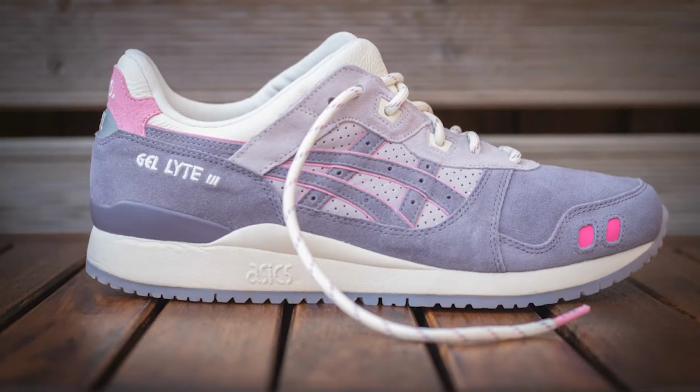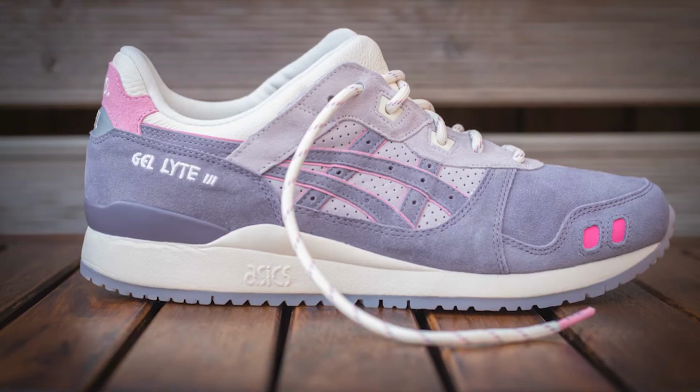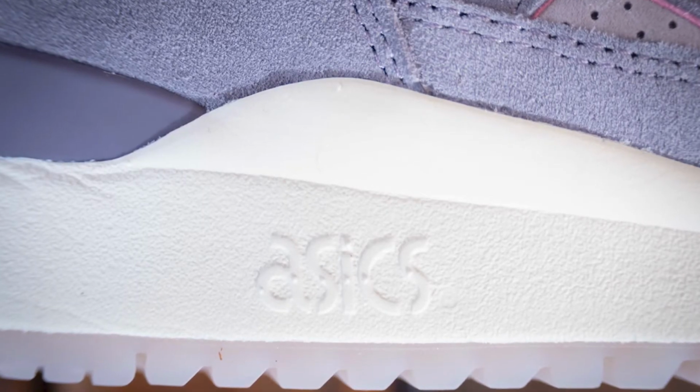The sneaker is housed on the off-white coloured EVA midsole embossed with Asics branding and finishing off with a translucent pearl coloured rubber outsole. So now that I've gone through the specs, let's now move on to the on-foot footage.